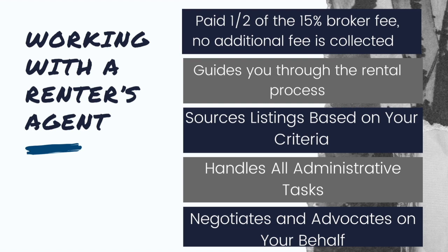Sources listings for you through their internal database, StreetEasy, and industry contacts for off-market listings. Handles the administrative aspects of apartment hunting, being the point of contact with listing agents, scheduling appointments, compiling the application into one organized package, and submitting the application. Assists with lease negotiations. This is often minimal depending on what lease is being used, but can sometimes be extensive depending on the number of riders that need to be added.